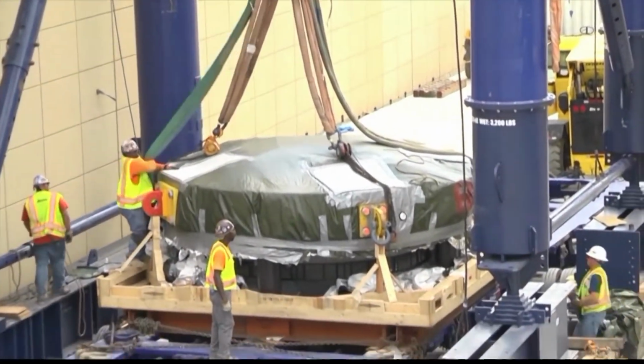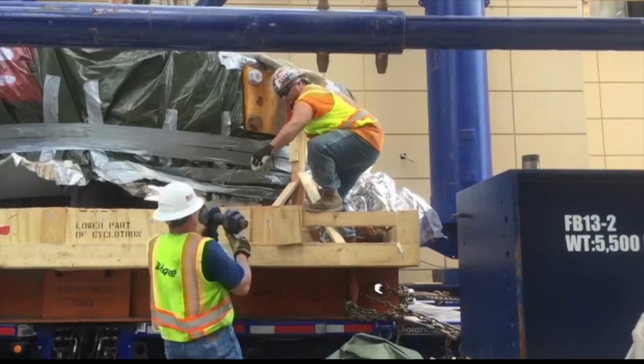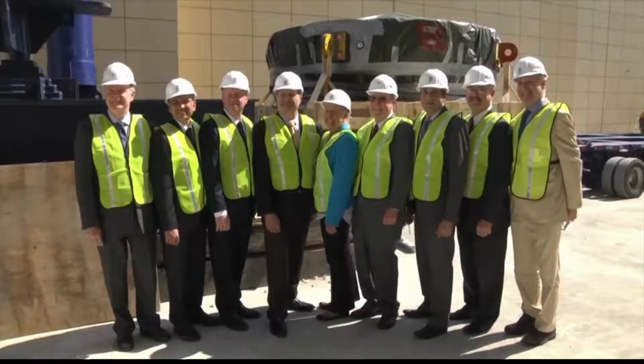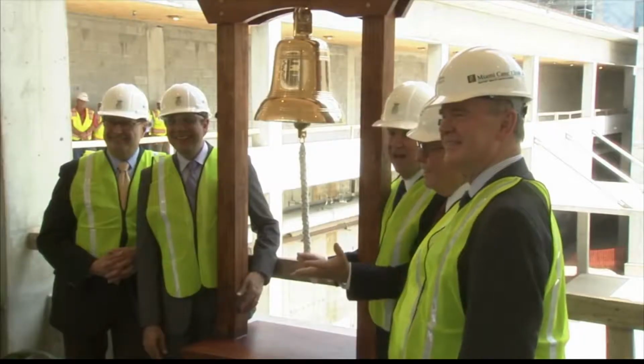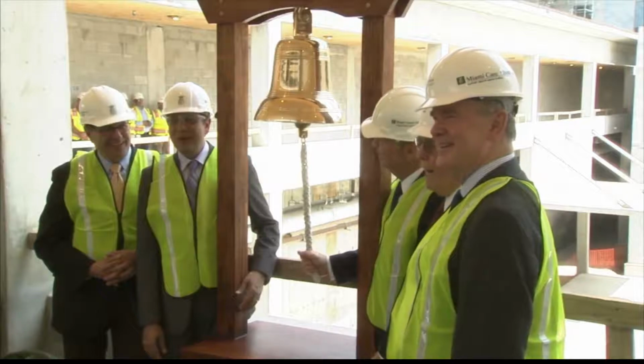When I talk about what Miami Cancer Institute is going to be, it's going to be high-tech and high-touch, and nothing typifies that as much as what we're doing today, which is the proton unit. People don't have to leave their community for the highest technology care in the world. It's going to be right here. 5, 4, 3, 2, 1.